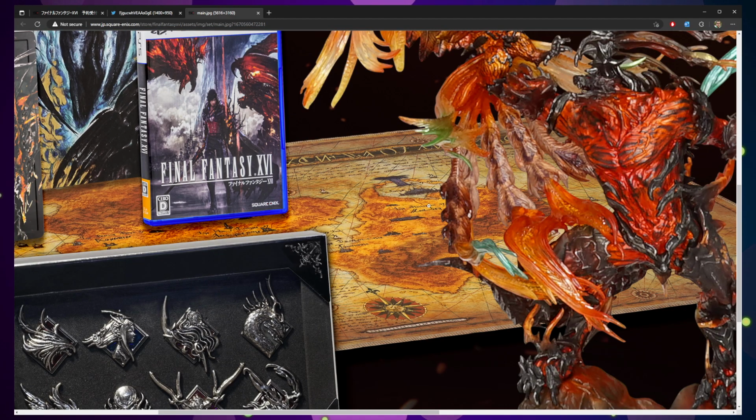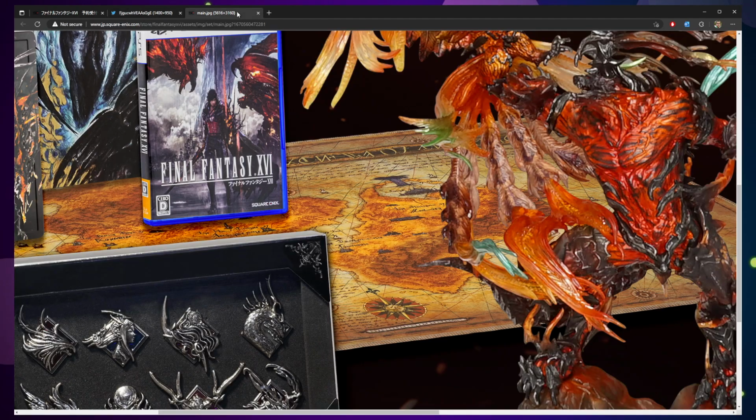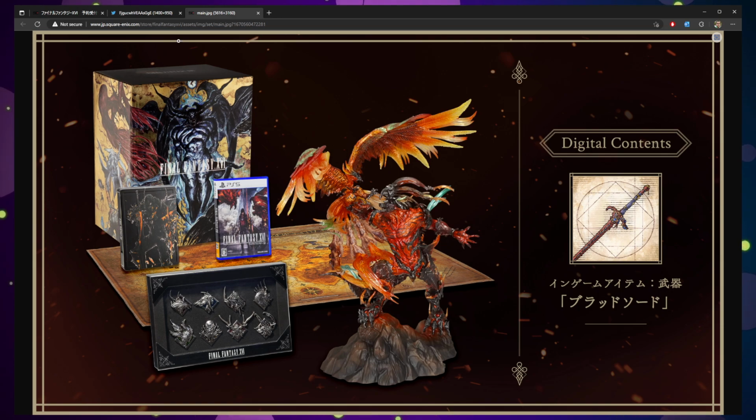In the background, you can see a snippet here of a map. This is the cloth map of Valisthea. Valisthea, yeah, I said that right. Or did I? But there's a cloth map of what is going on in the world. As with most maps in most games, these are not really that exciting in terms of usefulness. But it is a nice collector's piece. You can kind of see the universe in which you live.